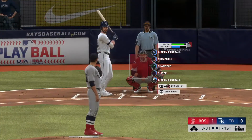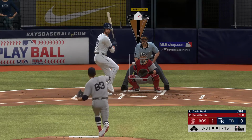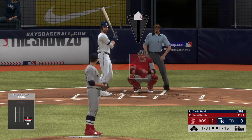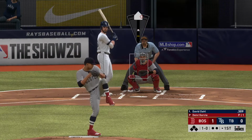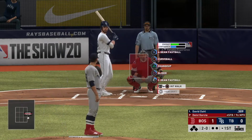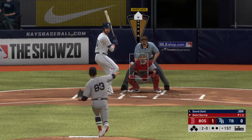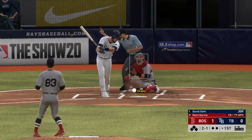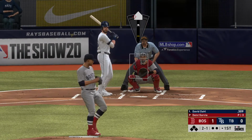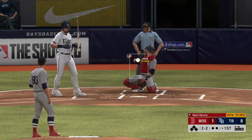He'll lead things off here in the bottom half of the first. Infield in the overshift here. Now the pitch. Off the plate and low here. Ball 1. Two balls and no strikes to the Rays left fielder. 2-0. 2-1 to David Dahl. 2 balls, 1 strike. The count now at 2-2.